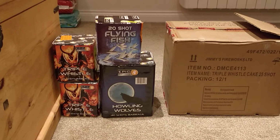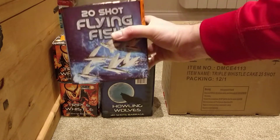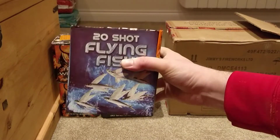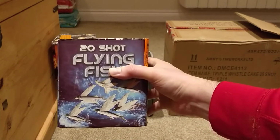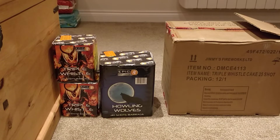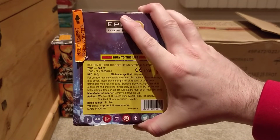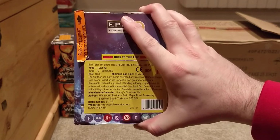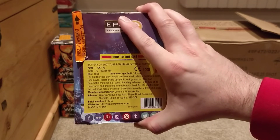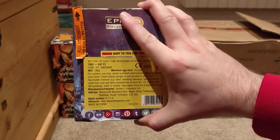Then we've also got something else I've not fired before. It's a 20-shot Flying Fish Cake. Again, you see it's from Epic Fireworks. For 20 shots, we get an NEC of 180 grams. So that's quite heavy, really, for a cake that just produces a flying fish type effect.